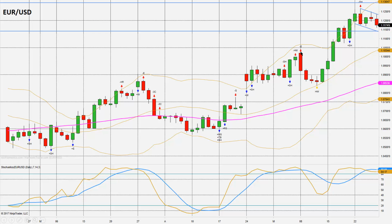As long as that former resistance remains intact as support, I think the euro is going higher, and at this point I don't think we see a pullback to that level. I think we see strength over the near term and a breakout from this bull flag formation. Again, these tend to be very reliable patterns, so be watching the euro versus the US dollar for a potential upside breakout and a move to that upside target.